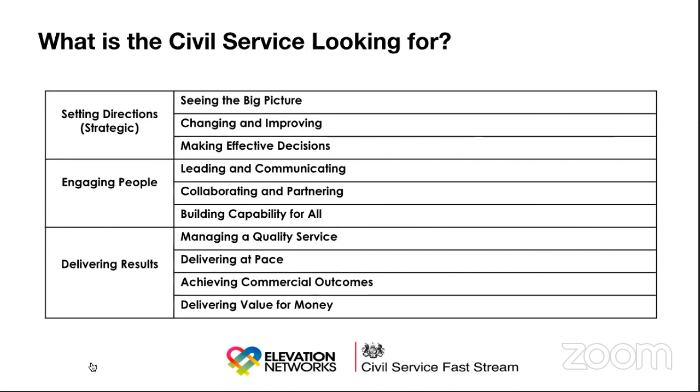truthful, and candid way. Followed by that is collaborating and partnering. So people who are skilled in this area are known as team players. At all levels, it requires working collaboratively, sharing information appropriately, and building supportive, trusting, and professional relationships with colleagues and the wide range of people within and outside the civil service, whilst having the confidence to challenge assumptions.